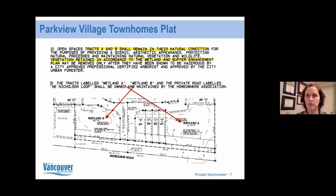And we put some of the language here from the real estate records, that these are supposed to remain in their natural condition. That's really important to understand. And the vegetation has to be retained in the wetland and the buffer. If there's any kind of hazard tree, something that's leaning over a roadway or getting close to someone's house, those can be removed, but they have to be approved by the city forester.